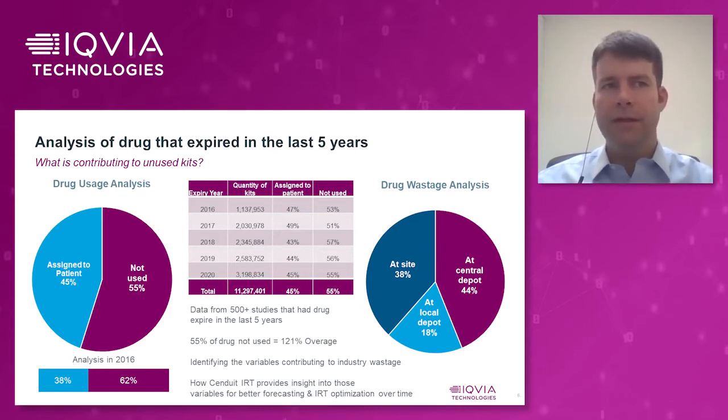As you can see in the middle table, on average 45% of the drug that expired in the past 5 years was assigned to a patient in the study, and 55% was not used and will be wasted at the end of the study. Accordingly, the numbers are fairly consistent if you look at each individual year. The 55% wastage corresponds to an overage of about 121%.